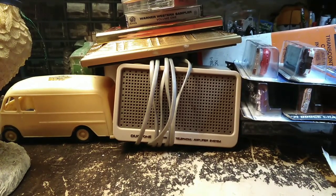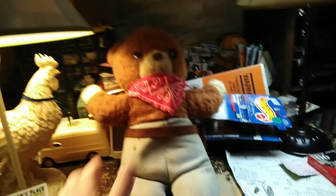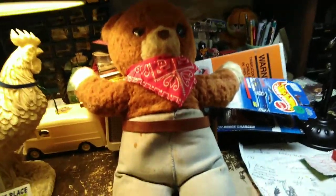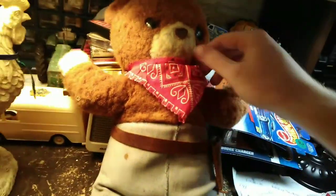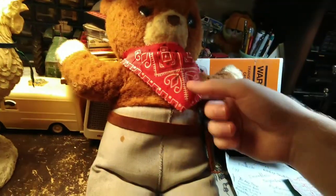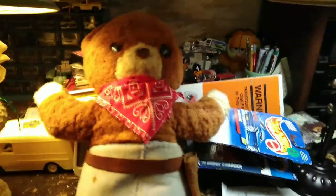The first sale where I got the tractor and everything. This was free. And if anyone has any information about it, tell me. This is a bear. Obviously, it's a bear. Wearing some blue jeans. He's got a pistol holster. I think he's a cowboy bear. He's got the bandana. It's supposed to be around his face. It's just slid down.